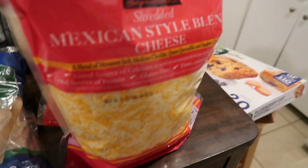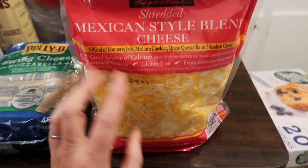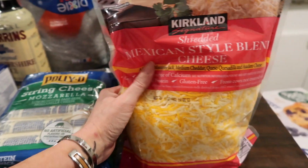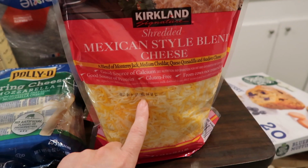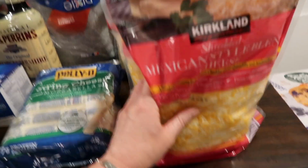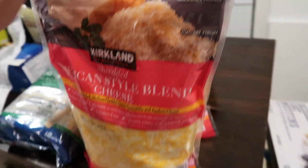Then we got some cheese. I do like to shred my own cheese, but for the small amount of carbs that are in these, it just works out fine for me to use this. We do a lot of Mexican style dishes, and we like this blend of Mexican style cheese. We lucked out, and these don't expire best by November, so that's really cool because it takes a while to go through a bag of these. For these 2 bags, it was $11.99, so super good deal.